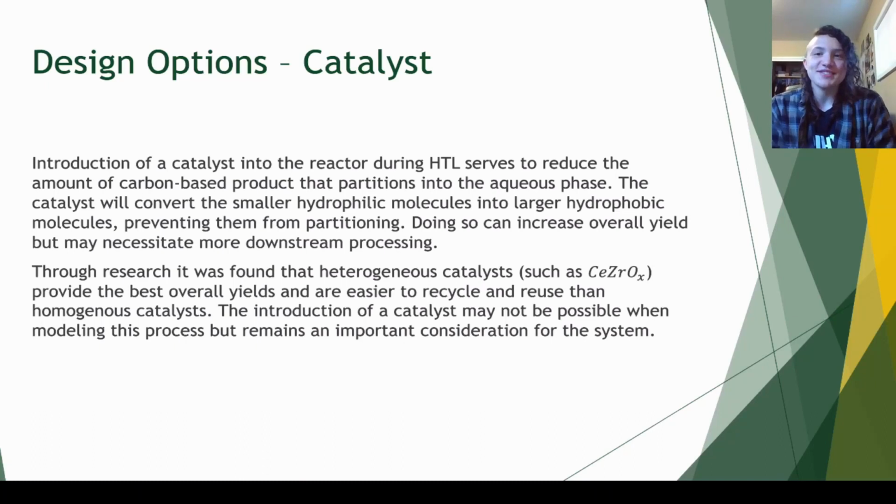During the HTL reaction, an amount of the carbon-based product tends to partition into the aqueous phase instead of staying in the bio-oil phase, thus reducing the overall yield. This can be lessened by introducing a catalyst into the reactor. Homogeneous catalysts such as CEZROX provide the best overall yield and are easier to recycle and reuse.